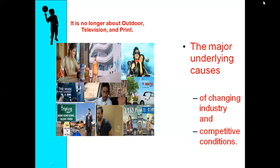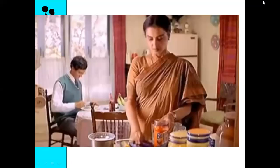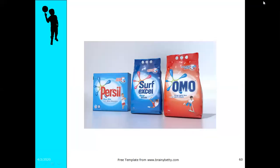This is one new example, not new, a different example of a strategy. This is how this also looks like. Right? Even when mother is cooking something in Krish, she is mixing Bonvita milk. Next strategy.